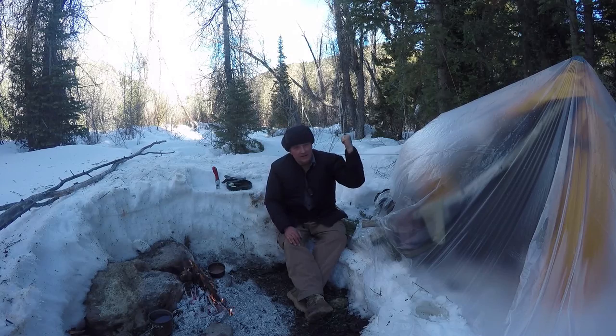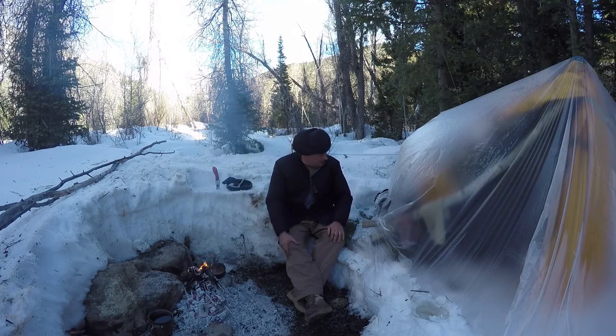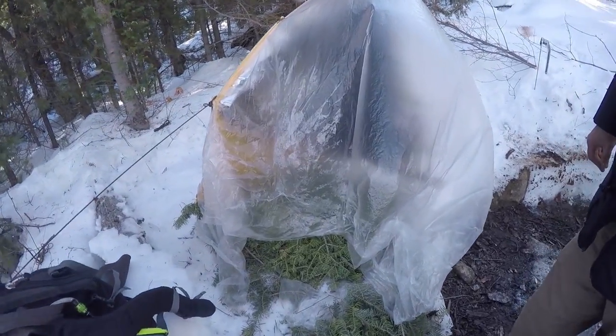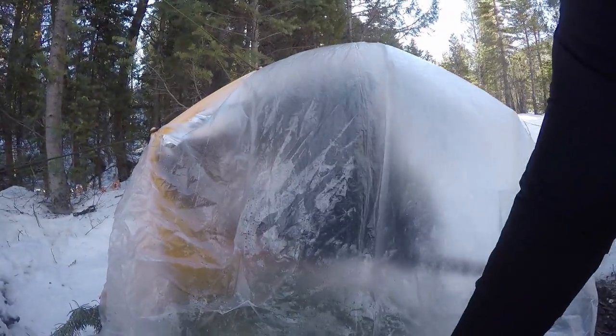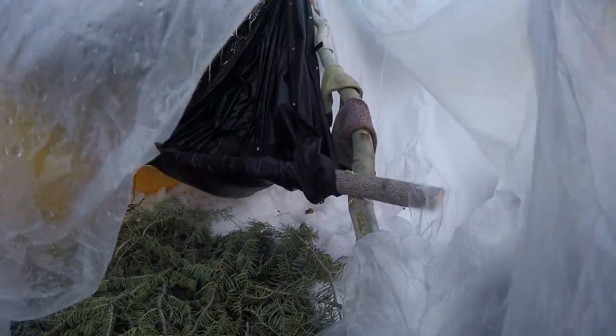So I'm sitting facing this way inside that bubble, inside that super shelter. And, you know, I'm 70 degrees inside of there. And it's last night 14, 15 degrees out here. I love that darn shelter last night. That is so warm. All right, so I'm going to take you on a tour inside the super shelter here. Let me get this plastic pulled back.